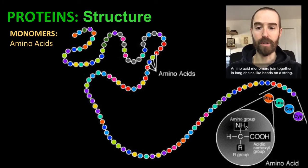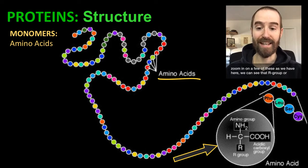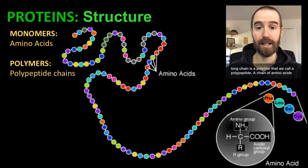Amino acid monomers join together in long chains like beads on a string. In this figure, each colorful bead represents a single amino acid. If we zoom in on a few of these, as we have here, we can see that R group or side group that determines which specific amino acid we have. This long chain is a polymer that we call a polypeptide.